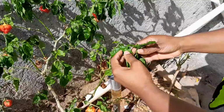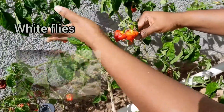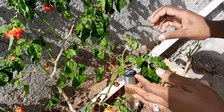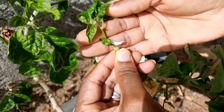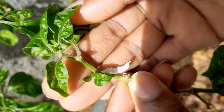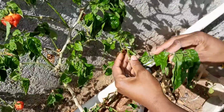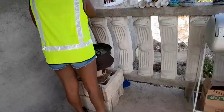Alright, next up is white flies. White flies, they will destroy your pepper tree. Because I stay on top of it, I am struggling to find pests to show you. Alright, this right here is a huge white fly. How do you get rid of these? Let me show you what we use to get rid of the white flies.